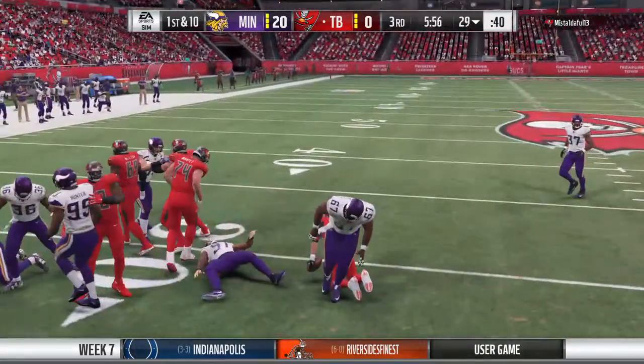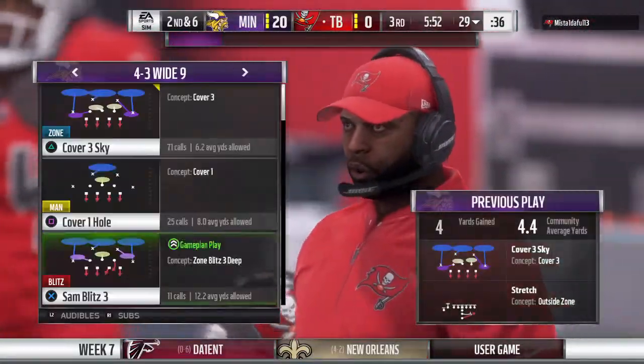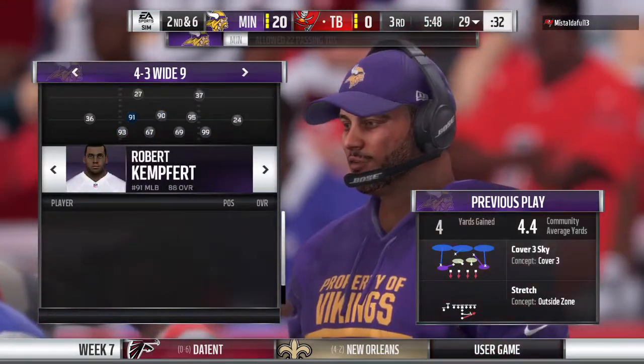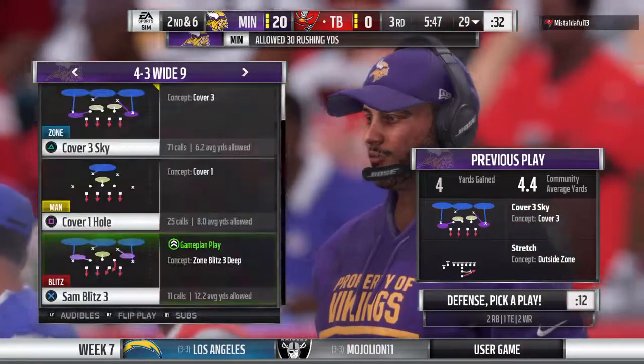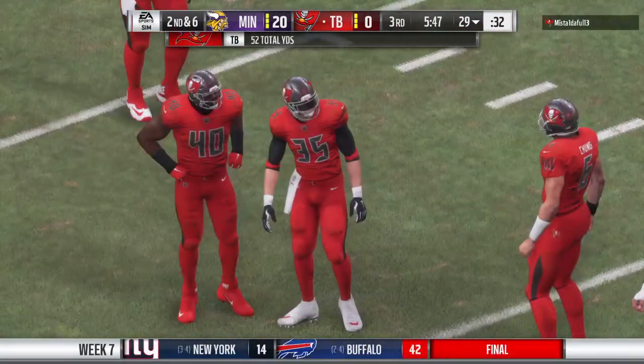We'll find out. And he's able to plow forward up to about the 29, just shy of the 30. It's a pickup of 4, and it'll bring up second down. Tough running there. That's a hard-earned 4 yards. Yeah, those are the unsung kind of runs. They don't fill up the stat sheet, but they do set you up in good position on second down.